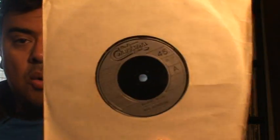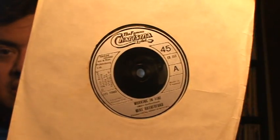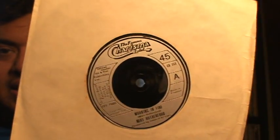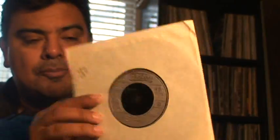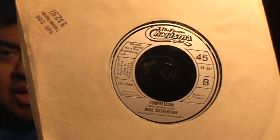Alright, I'm going to close this video up by showing you a few 45 singles I got, 7-inch records. Since I just showed Genesis, I'm going to show this one. This is a record from Mike Rutherford, and from the song Walking in Line, which is also on Charisma, and on the back we have the song Compression from Mike Rutherford.